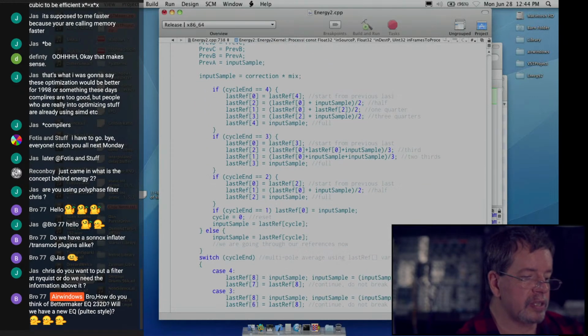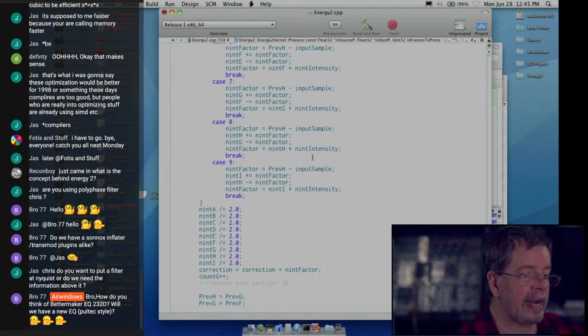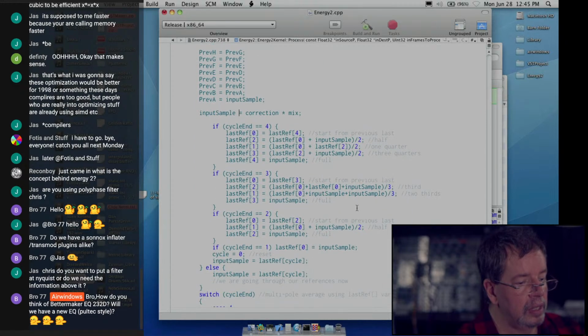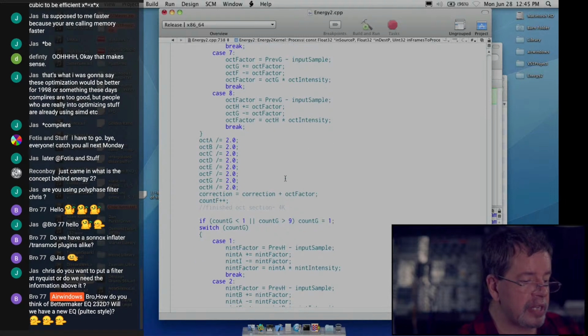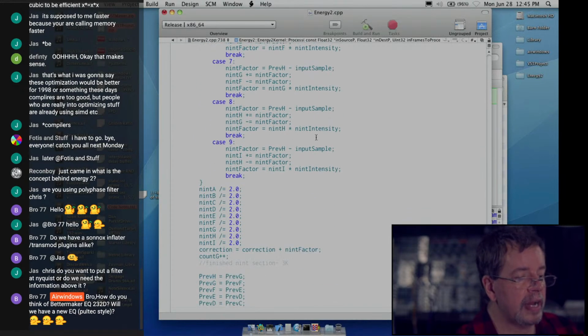Now we're doing it like this. We're simply replacing input sample. And we could ignore all of this correction stuff as well, but we're adding up stuff in correction as it goes, and kind of going from there. So this will work. We could not have correction there at all and just be like, input sample equals inputs. Well, we could zero out input sample for, well, no, we couldn't, because this is all referring to it. So it has to be here all this time.